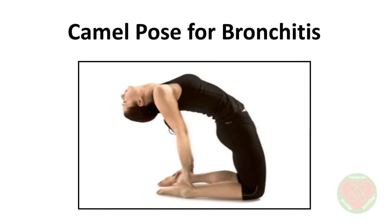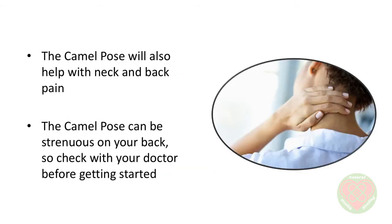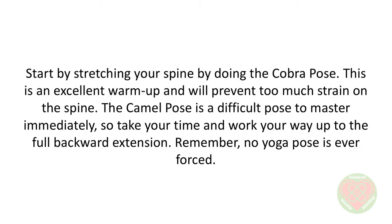Camel pose for bronchitis. If you suffer from bronchial congestion, the camel pose can open up the body to allow you to breathe easier. The camel pose will also help with neck and back pain. The camel pose can be strenuous on your back, so check with your doctor before getting started. Start by stretching your spine by doing the cobra pose. This is an excellent warm-up and will prevent too much strain on the spine.